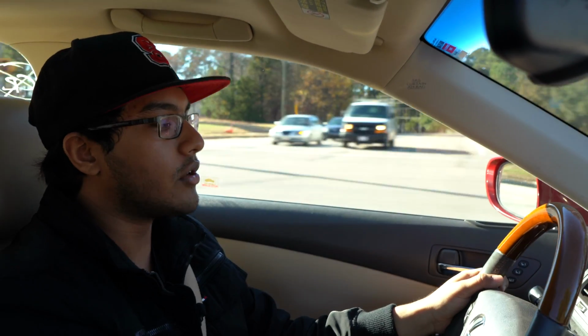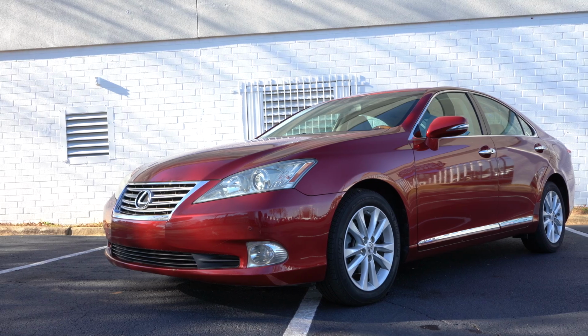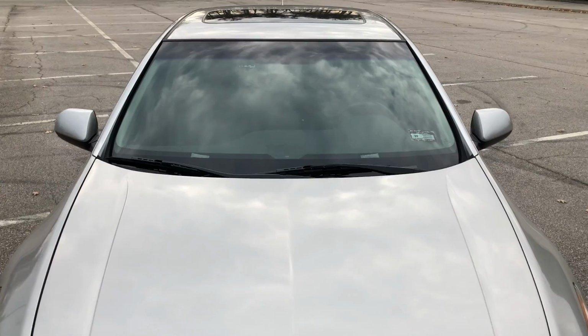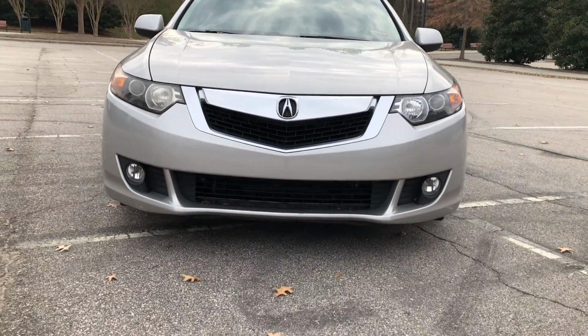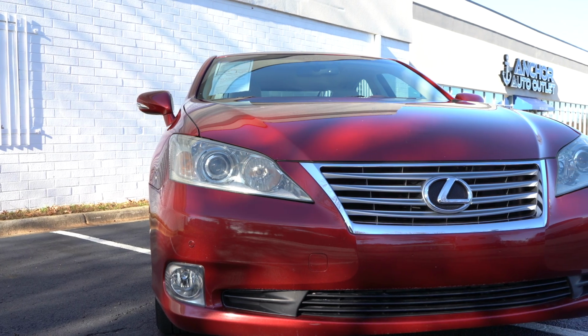Decent amount of grip too coming from this thing, and yeah, loving the power out of this thing. It's gonna make a lot of people very happy. And actually, I owned a 2010 TSX, and it's kind of the same price category and kind of the same miles. So what do I think between the two? Like I mentioned, it's not as dynamic. It's definitely faster than the TSX, but this is very much that plush type of sedan.